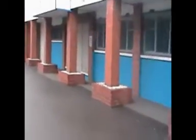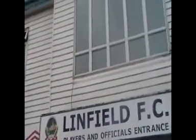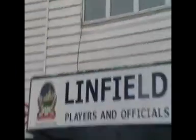And then you come to the Players Lounge. Linfield fans who are here watching a game and want to catch up with their favourites after a match, through that door is where they'll get them. I can actually just get a glimpse of some trophies up there. I don't know if I zoom, would I just see them? Yeah, but that's about as good a glimpse of the boardroom as I'm going to get anyway, and it's about as good a glimpse of the boardroom as most fans get when they're at games.